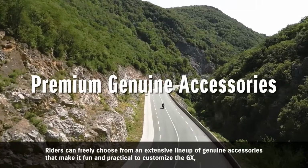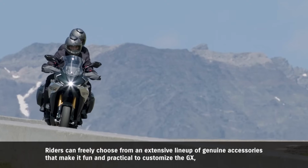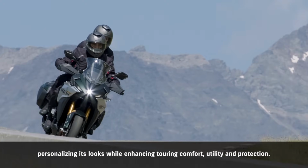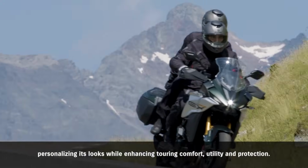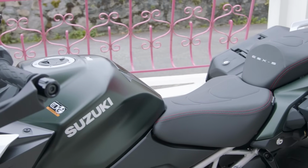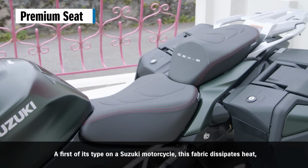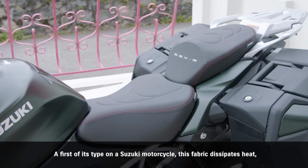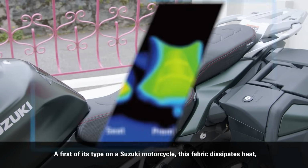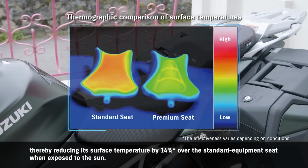Riders can freely choose from an extensive lineup of genuine accessories that make it fun and practical to customize the GX, personalizing its looks while enhancing touring comfort, utility, and protection. Features include a surface material with a luxurious touch. A first of its type on a Suzuki motorcycle, this fabric dissipates heat, thereby reducing its surface temperature by 14% over the standard equipment seat when exposed to the sun.